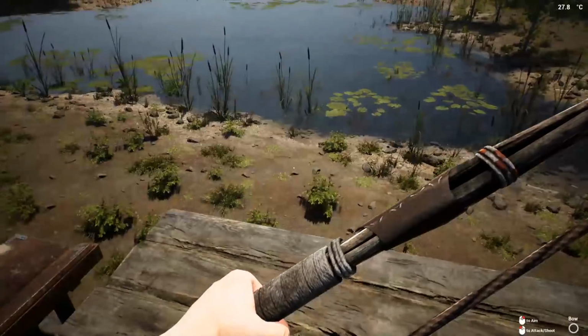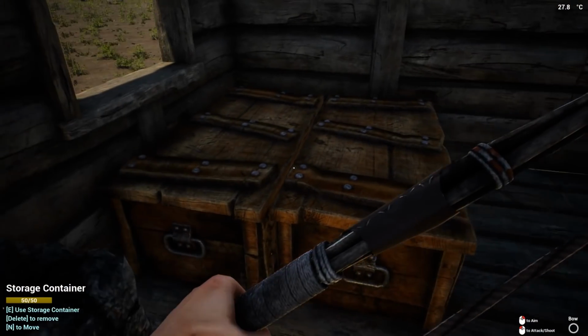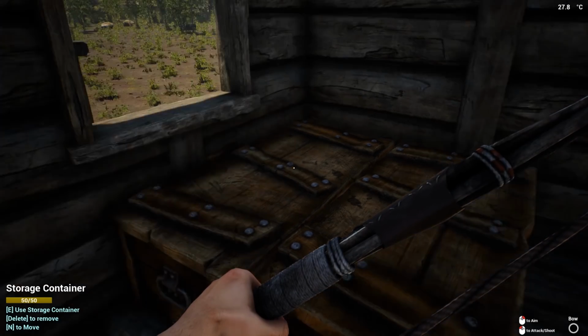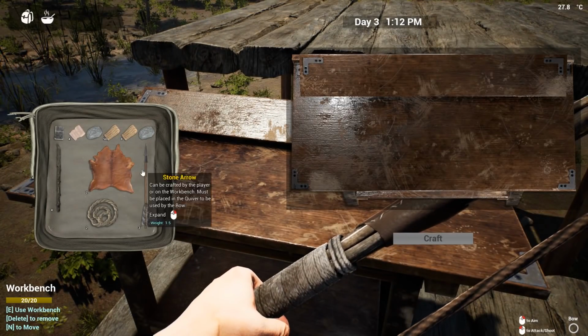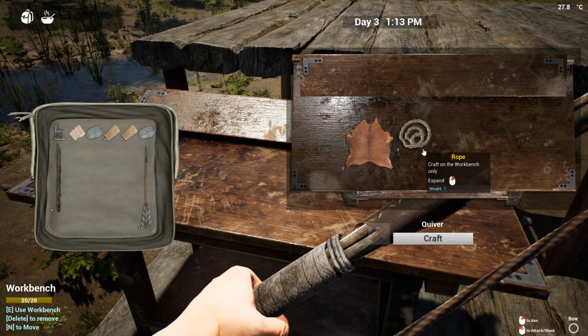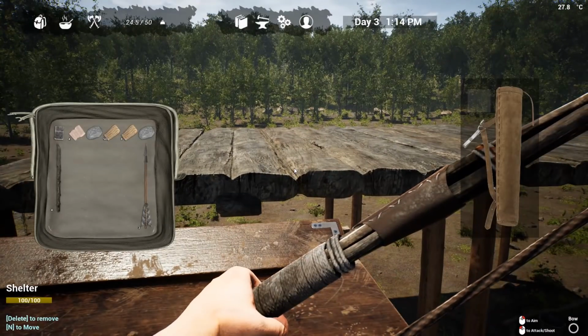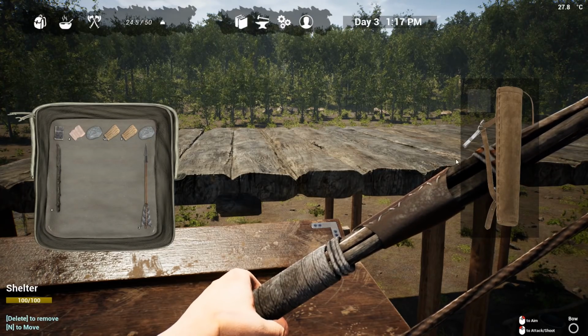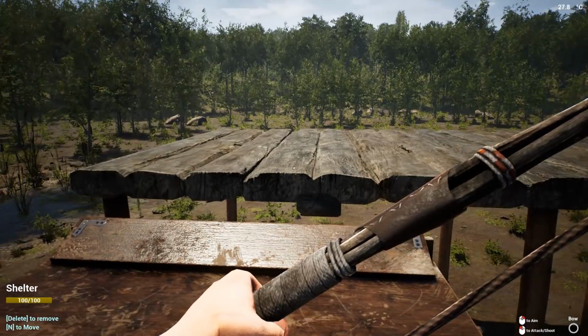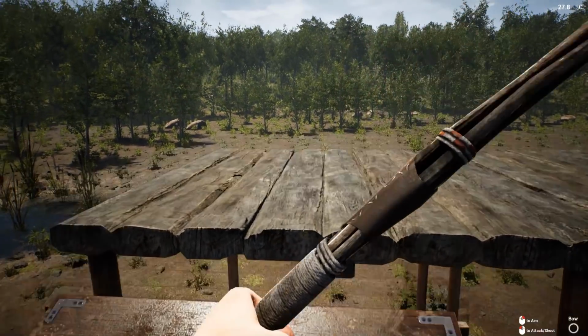Animal hide and two ropes. All right, well, let's do that. We got animal hides here. Grab the animal hides and put them over here. So it was two animal hides, two ropes, and there's our quiver. So where does the quiver go? Oh, there it is. Okay, we drag and drop this over to the quiver. Oh, cool. Now we can aim and shoot.